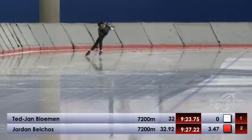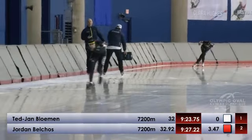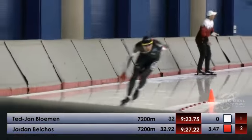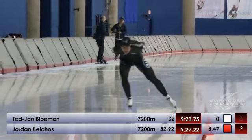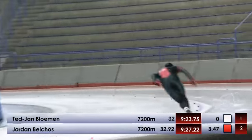1500 is very different though. You'll see the 1500 tomorrow at finale. You skate a 1500, when you finish the race, the lactic acid makes you want to puke and your legs just can't move, and that pain stays with you for around an hour.